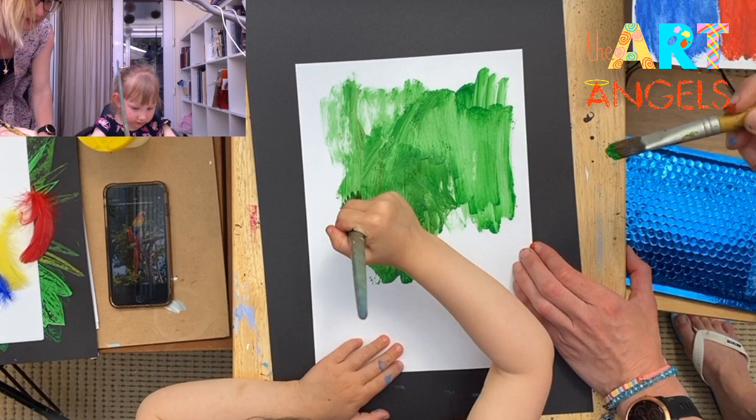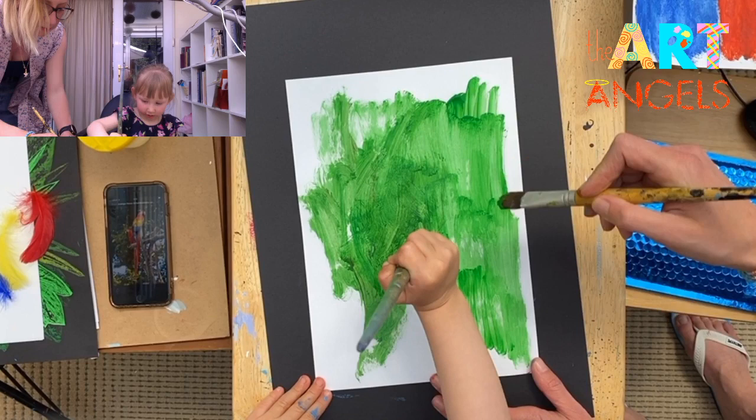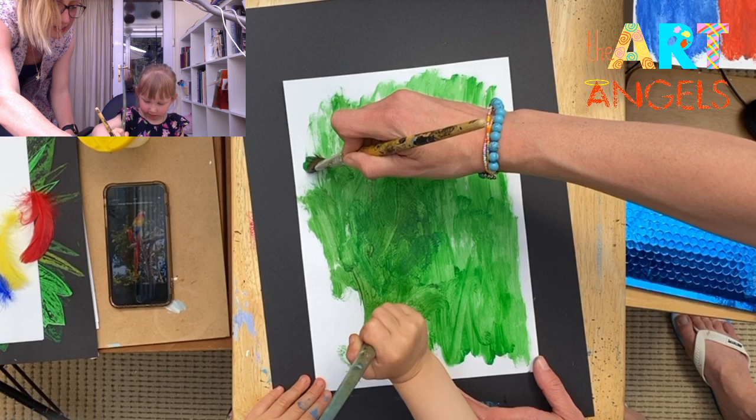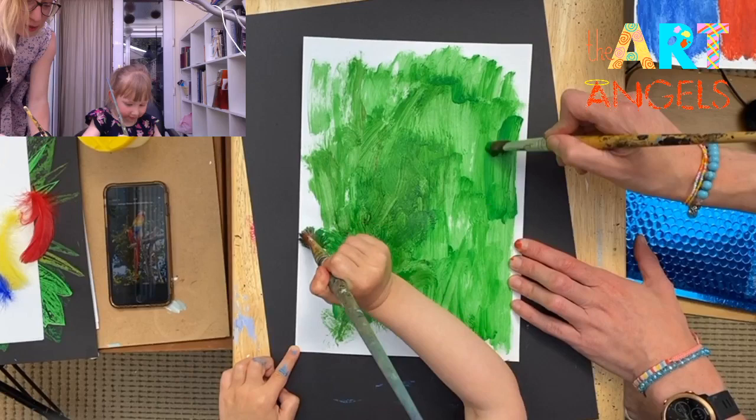Hey, wonderful. Don't spend too much time on this, just make it quickly. I love the textures. The more textures you get, the better the result will be. I think they will resemble feathers in the end. I want more. Here you go. It's so much fun just to stretch colors, just to play with it on the paper. I'm really enjoying it.